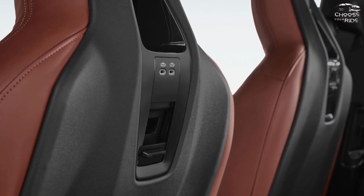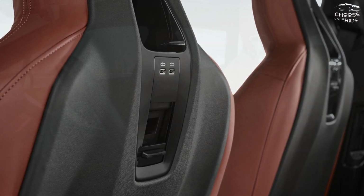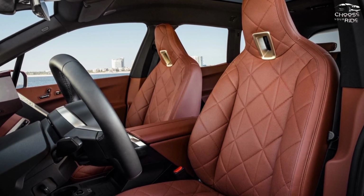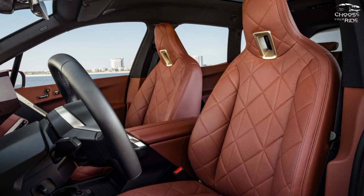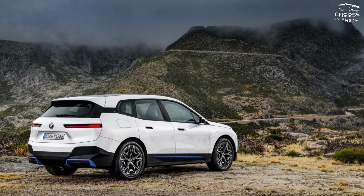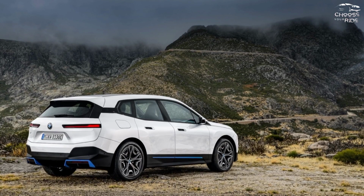The iX M60 starts at $109,720 and adds more optional features than the xDrive 50i. Examples include a panoramic cabin, laser lighting, and a B&W audio system. 21-inch show-your wheels are included, and 22-inch wheels are available.